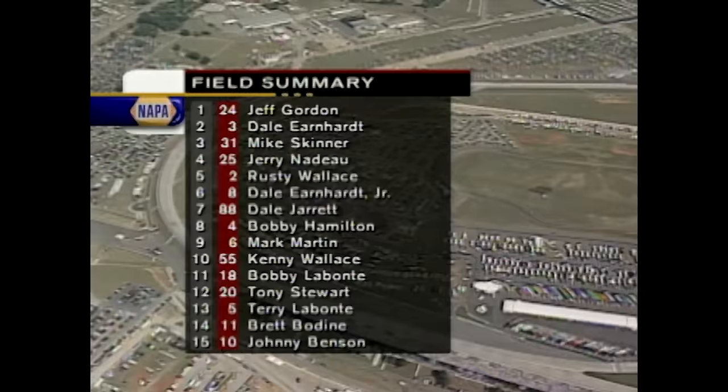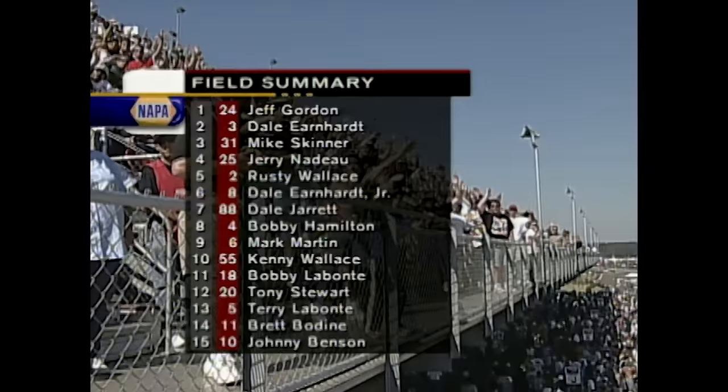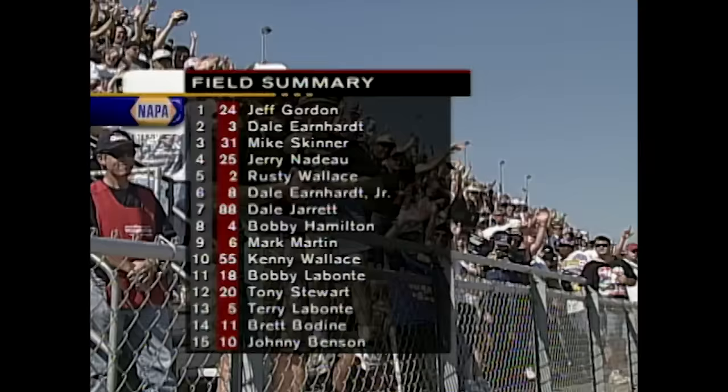As we show you our top 15 in our Napa Field Summary after pit stops, working the first caution flag today, coming out on lap 103. We'll come back with a green flag in just a moment.